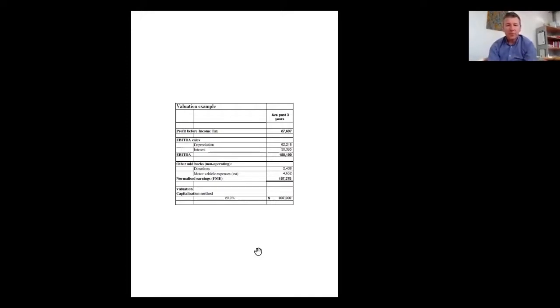Then typically you might see a few other adjustments that get made to come up with what's called normalised earnings or future maintainable earnings. So normalised, you may see it in the press sometimes. It's trying to extract any one-off items, or sometimes in small business, you might claim a motor vehicle, but the reality is the business probably doesn't need the full cost of that motor vehicle, so you might add back an estimate of what's not really required to operate that business.